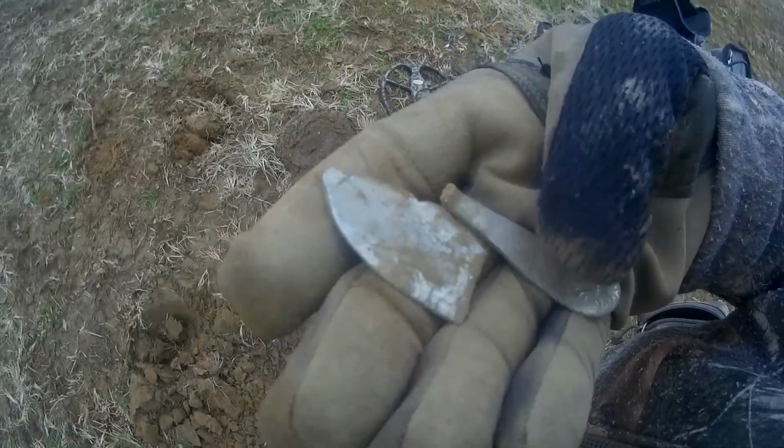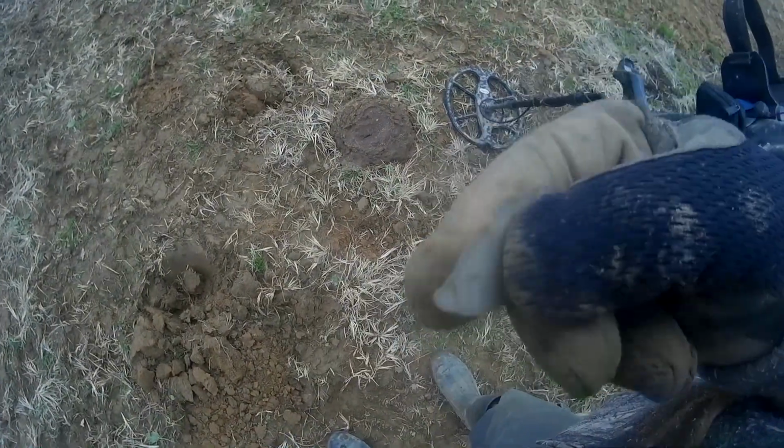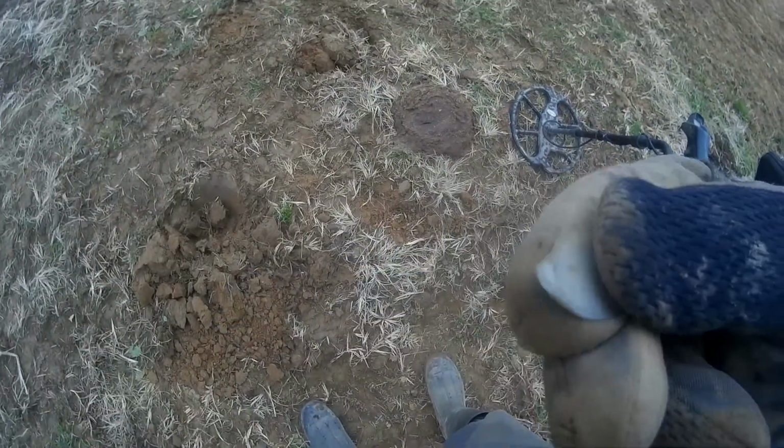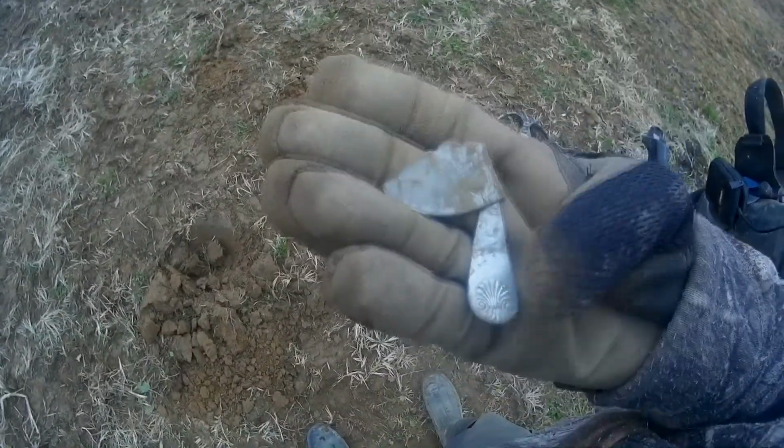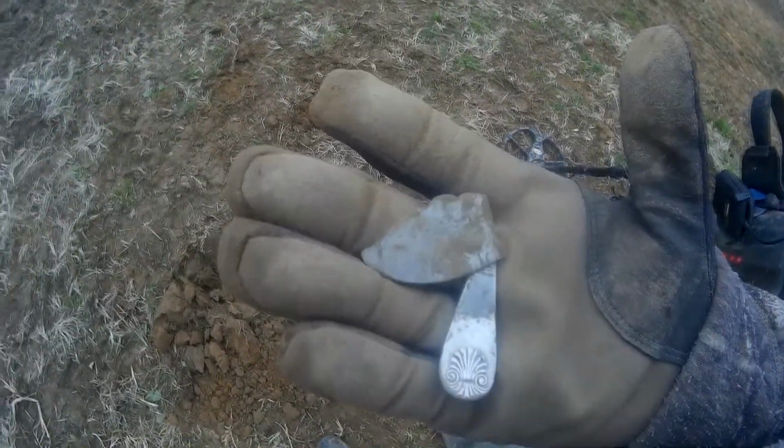Well, guys, first we found this piece. I just found this piece, and it looks like it has a fancy edge on it. You can see it there. So that might have been a knife, like a butter knife or some kind of serving knife. I'm not sure. Nice silver plate on it, though. Alright, catch you on the next.